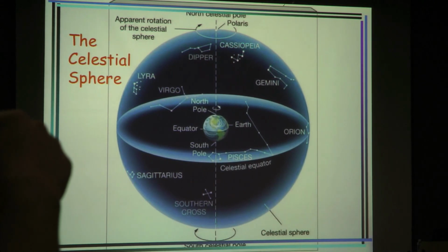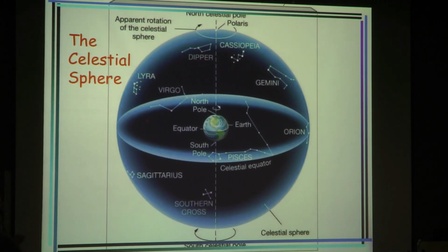And constellations sit on the celestial sphere, and the whole thing moves around. So the stars and the constellations move around on this sphere. By itself, it wouldn't really be very useful if we didn't have a way to indicate the location of a star on this sphere.